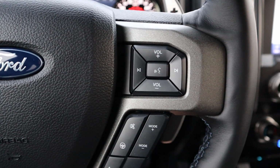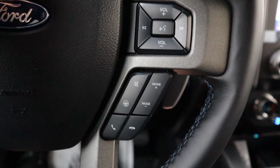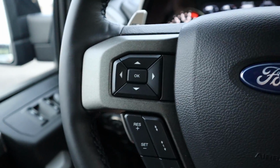You can see you've got the volume controls on that side. Here is the steering mode select. We'll get into that in a minute when we go over the center stack. Drive modes, call buttons right here. It says Raptor at the bottom. This is for your cruise control. It does have the adaptive cruise control. And then this functions for the center screen. We'll get into that later.